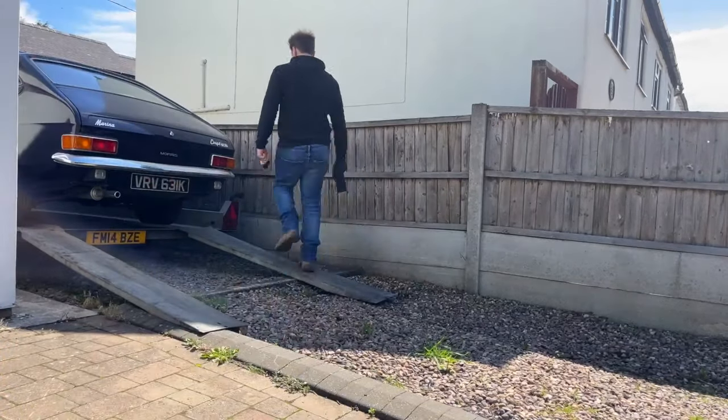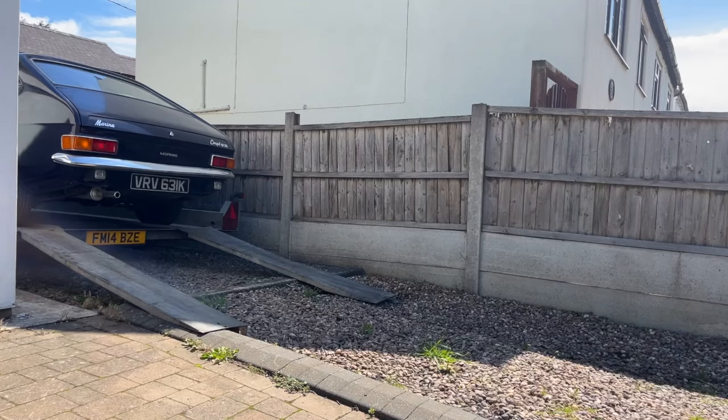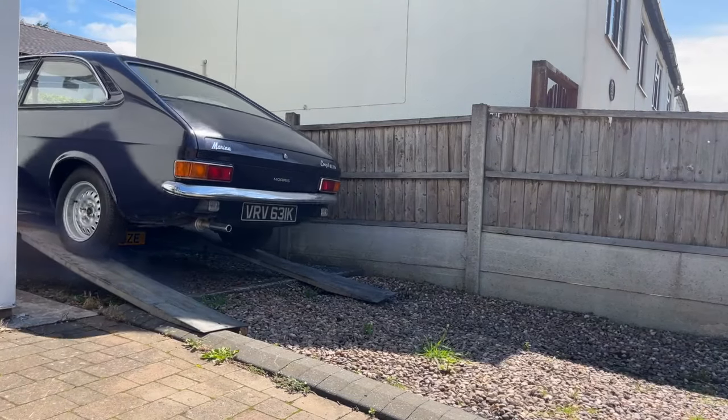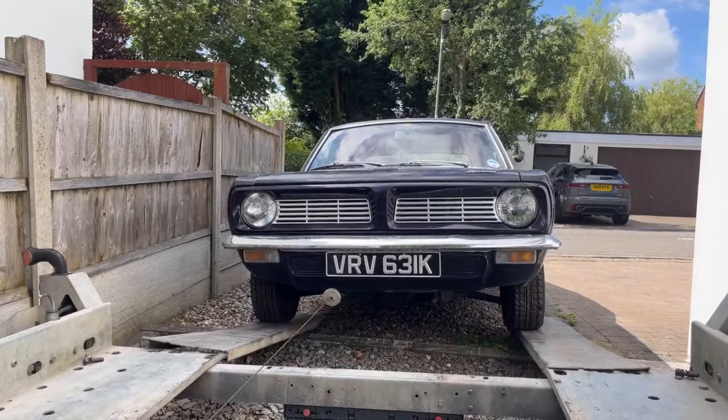Okay, I pulled the car in last week. Now I've got to get it back off the trailer and get it back in the garage. And it runs. No, it doesn't. You haven't seen that yet. We get it off the trailer, get it in the garage, change some parts.